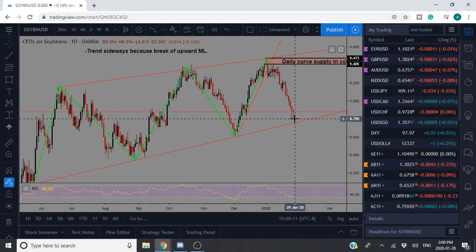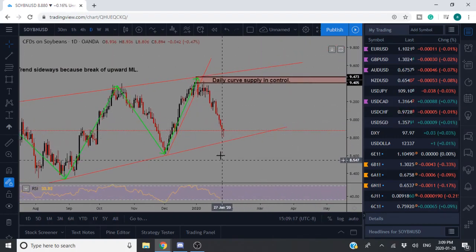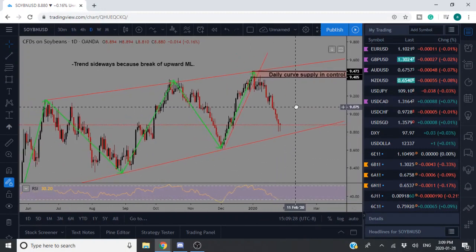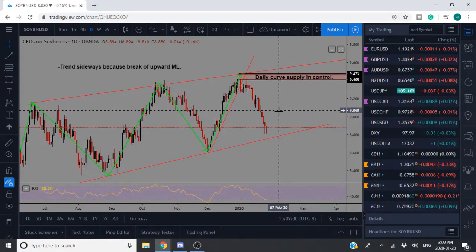I would want to be out by now, because we're now low, following this upward channel, just using price action. I think this is where buyers are going to start stepping in. You can see the RSI is oversold too. So I think buyers are going to start stepping in. I think this is a good time to get out on this profit. Okay, that's that. Let's leave it like that.